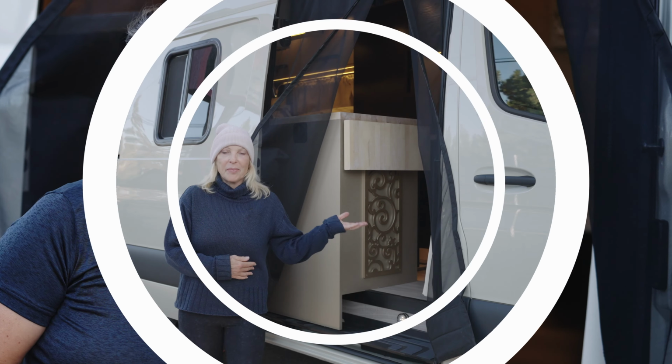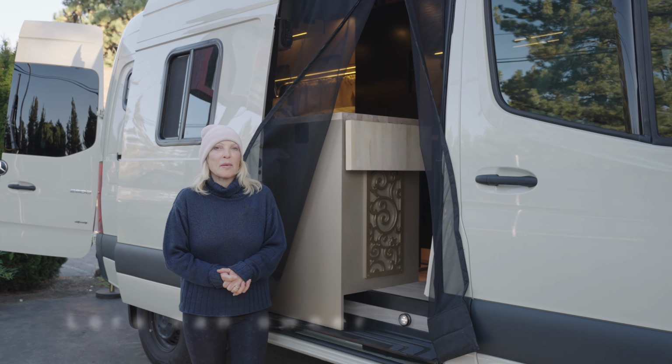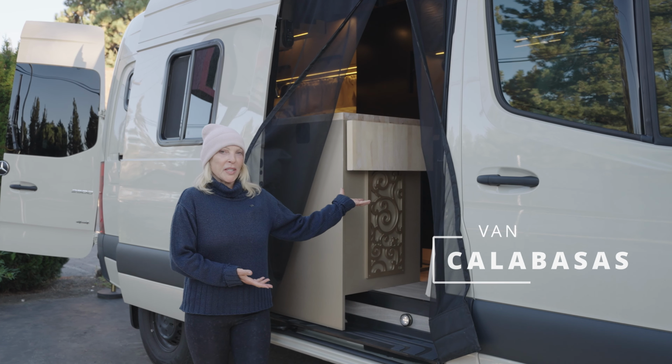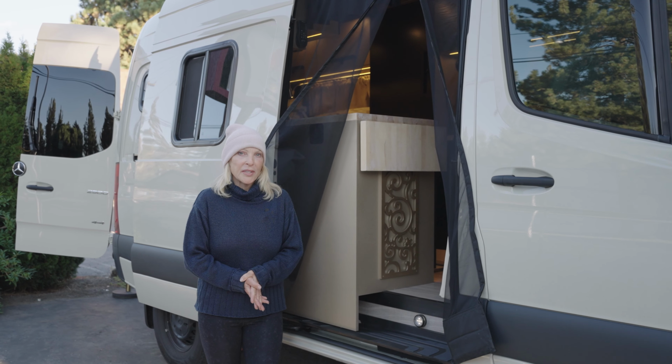So the owner of this van will be traveling for the next 2 years. That's why she made it as cozy as her home. My name is Laura and I'm a client, and I came to Big Bear Vans to get my layout for my Sprinter van, and I'm going to be traveling in it for the next 2 years.